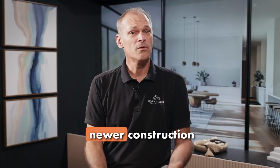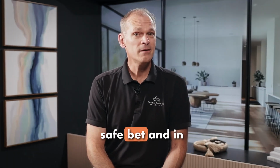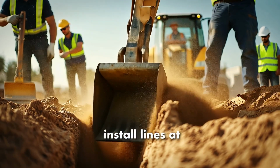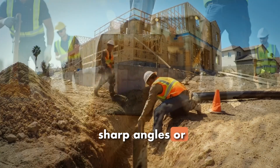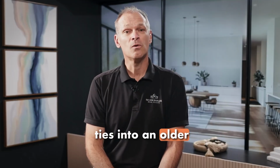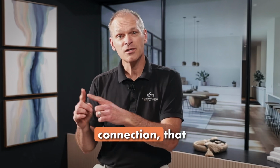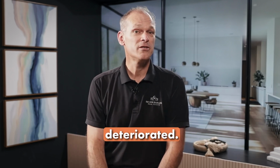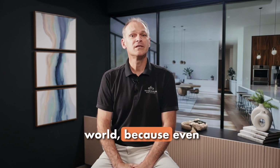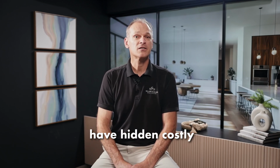Now, you might think newer construction in Huntington Beach is a safe bet, and in many ways it is, but that doesn't mean the sewer line is flawless. Builders can accidentally install the lines at sharp angles or grades, or even crushed pipes. And if the line ties into an older lateral connection at the street connection, that section may still be deteriorated. That's why I recommend scoping every home, new or old, because even pristine homes can have hidden, costly issues below ground.